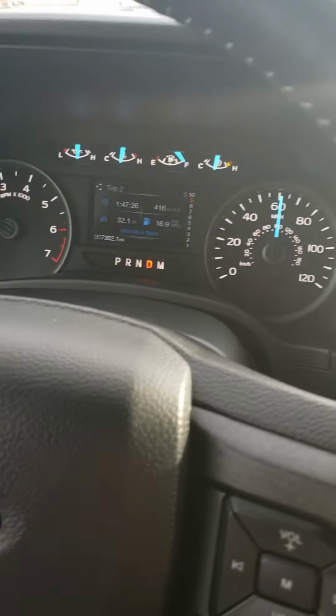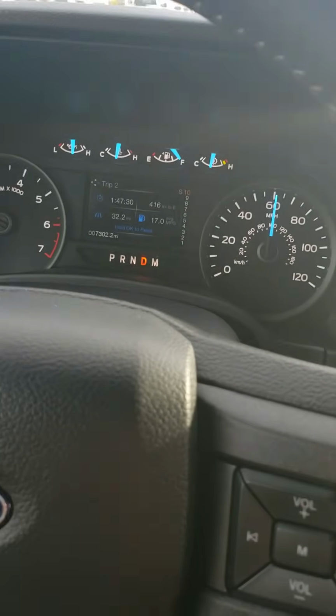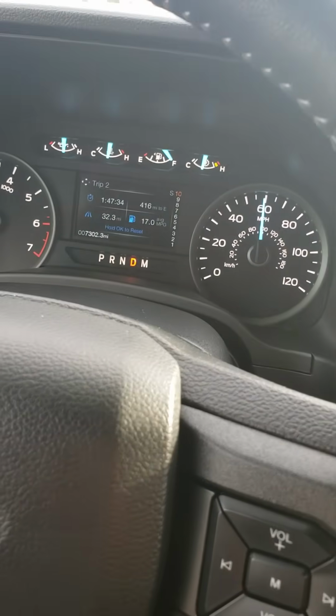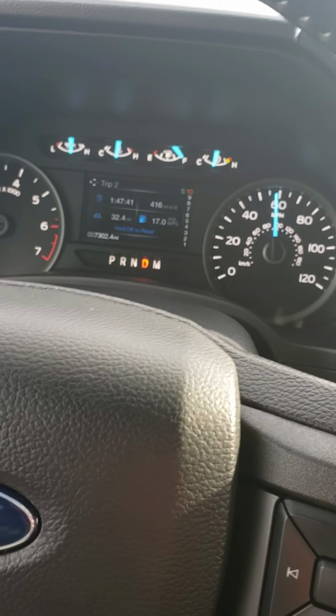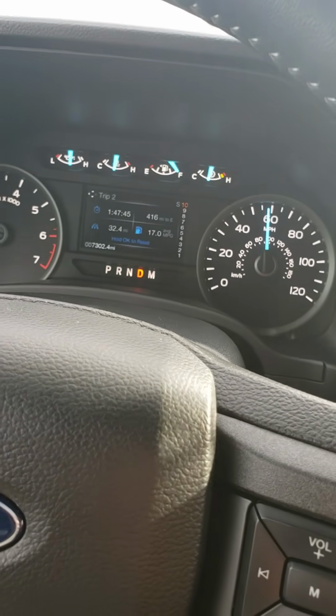I did test drive the 2.7 EcoBoost before the 5.0. The only thing that changed from getting the EcoBoost was the price. There was a special on the 5.0, so I chose that. I would have rather the EcoBoost because you can get a better tow package with that. But this one is pretty nice.